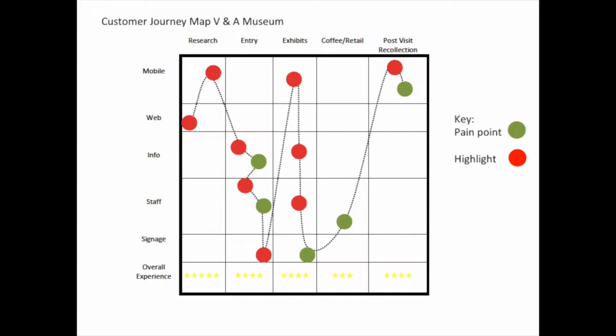I've given it stars, so you can do this customer journey mapping in a number of different ways. This is just a very simple example of how to get a very quick snapshot, a very quick dashboard view, if you like, of the customer experience. So there's a number of ways that you can draw customer journey maps, and you're free to go on Google and see what you can find for yourself in terms of different ways of illustrating this, from simple all the way through to very complex.